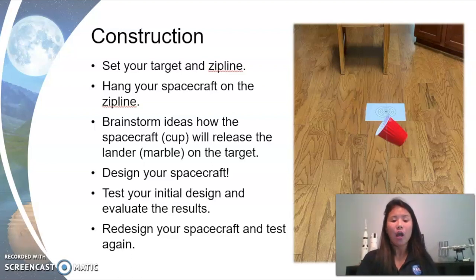Will your lander be inside of the cup? Will it sit on the outside? Will you build a platform? How are you going to release your marble in order to land it on the target? Now design your spacecraft. Test your initial design and evaluate your results. Repeat to get consistent accuracy. Redesign your spacecraft and test again. Keep testing until you consistently can get a bullseye.